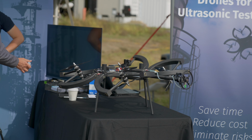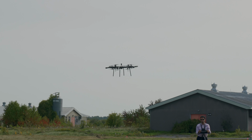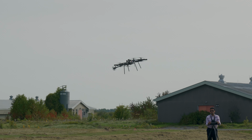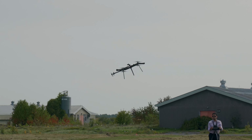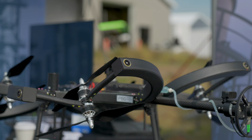So first of all, this drone is designed completely differently than any other drone that I've ever seen. The actual rotors can move up and down to move that ultrasonic sensor into a different position in case you need to alter the direction that it's facing. So you can get to some pretty complex areas. It also has sensors all the way around and maneuvers in a way I've never seen.